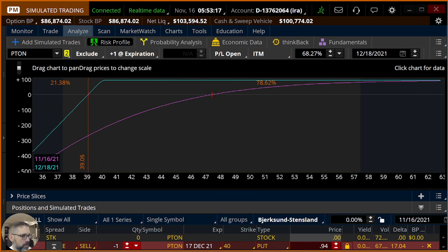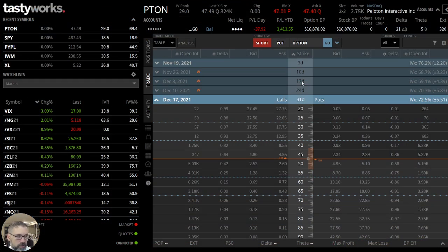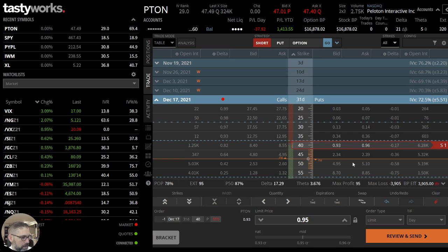And if I clear this out in Tastyworks, let me switch over so you can see that. And we're going to click on there. Same idea, 95 they have us at. They're giving us a pop of 78 and a P50 of 87%. I like this one a little better. That's slightly closer to the delta that we're looking at, and way more open interest. I like that, being able to get in and get out.